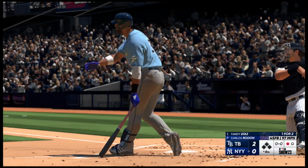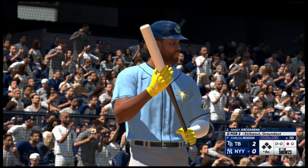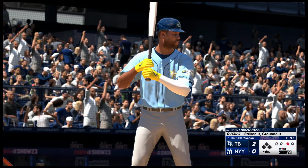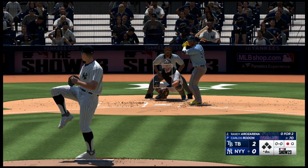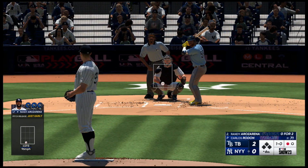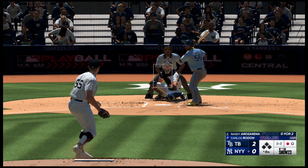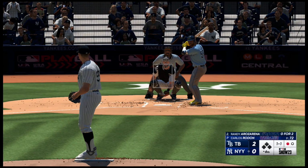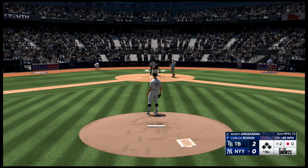Swing and a miss, struck him out. Randy Arozarena next to hit for the Rays. First offering and it just misses. 1-0. And that's through there for a strike. And it really looks like these hitters have been in between with their timing today. Good fastball, excellent slider, but they've not been able to commit to one velocity and stay there.